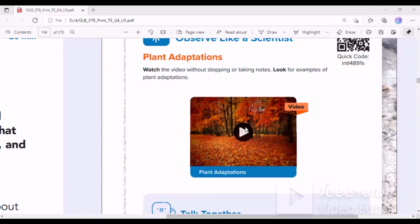Now, plants, of course, are living things. What do plants need to stay alive? The plants need what? Yeah, open your microphone and answer. Anyone? Yes. Water. Water. Very good, guys. Yeah, I hear a lot of right answers.